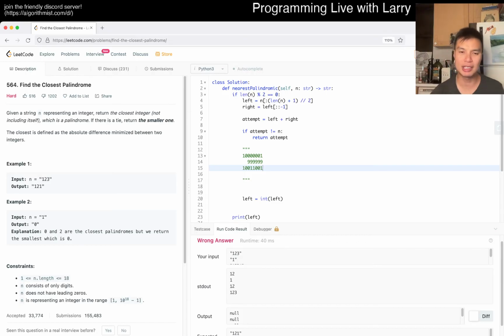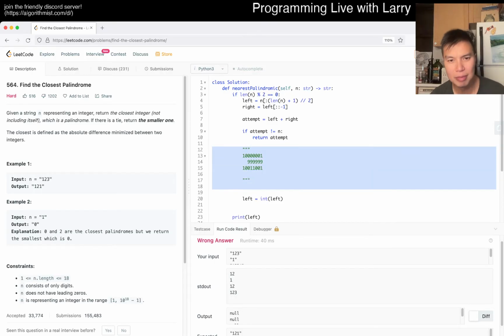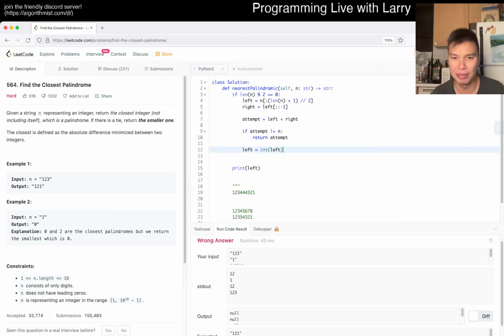Okay, so I guess we just try both. I think that's the idea. I maybe could prove it, but I think this is just safer, right? So okay, let's just try, let's just say x is equal to int of left minus 1. Let's just say new left, maybe.